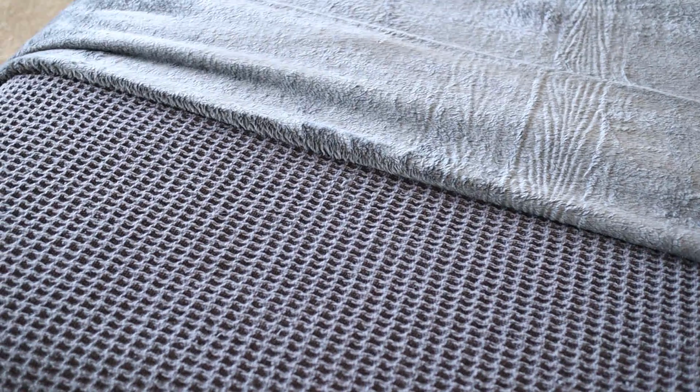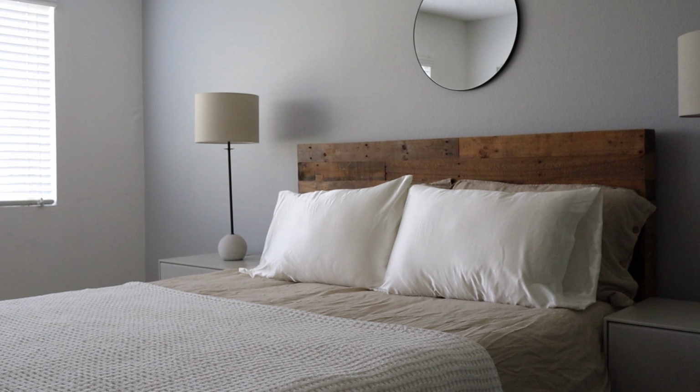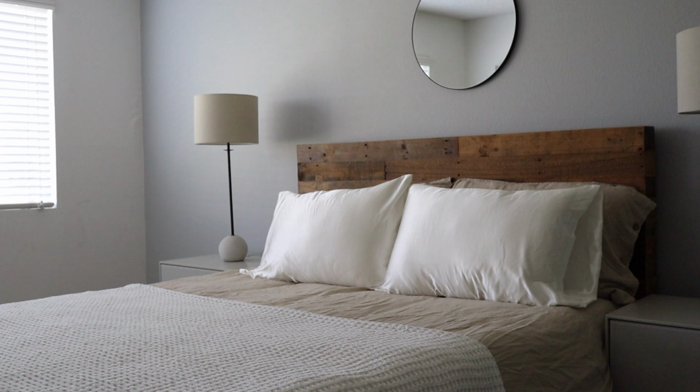But for today's video, we did go with a little bit more of a neutral tone, which I'm also going to share with you guys right now because I've been loving the second combination just as much. All right, so this is the bedding combination that I went with today, and it's, again, like I mentioned, a little bit more neutral, and I think my favorite part about it is the blanket that drapes over.